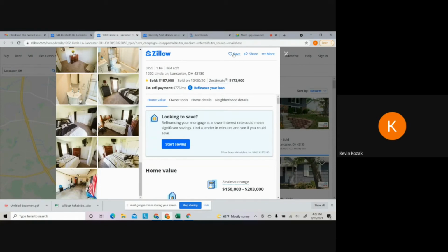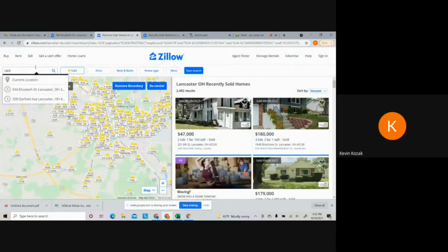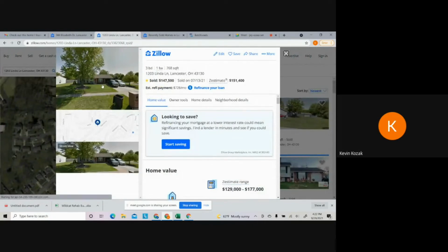And the 3rd property that we looked at is actually across the street from this one. It is 1203 Linda Lane. And this one does not have any pictures. Sold for 147 in, this is very recent, July. This is also a 3 bed, 1 bath, but again, gets even smaller, 768 square feet. So you kind of have to question the size of that 3rd bedroom, and even the other 2 bedrooms being such a small house. And this isn't a comp that we used. Obviously, it didn't exist when we purchased the property, but sold around the time that we were listing. So it kind of gave us an idea going into the listing.